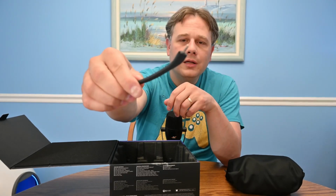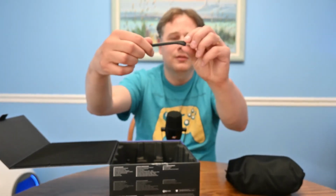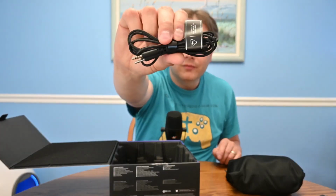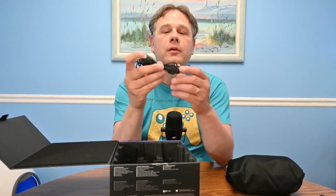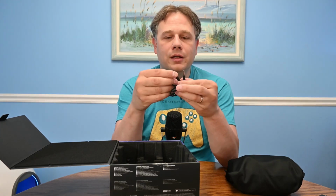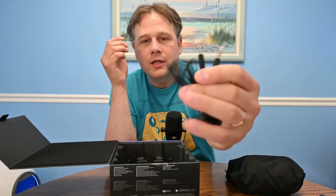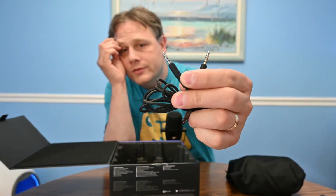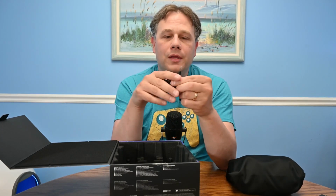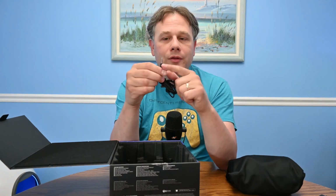Here's the little connector. It's not really proprietary, but good luck finding a replacement. It's sort of proprietary. It's got little notches in there and so on. All right, and we've got here a 3.5 millimeter cable, which I'd love to see in the box. It is a four-pole, so you can use it with your phone or... Actually, that is a somewhat proprietary connection. Huh. So this 3.5 millimeter end is your standard audio plus microphone connection. But this side is a five-pole. I wonder if it supports balance connections with this connector.